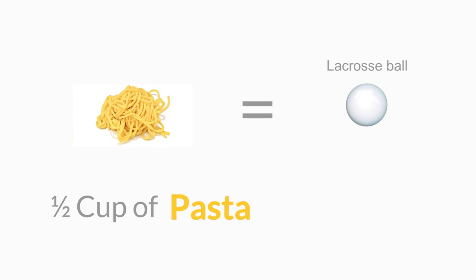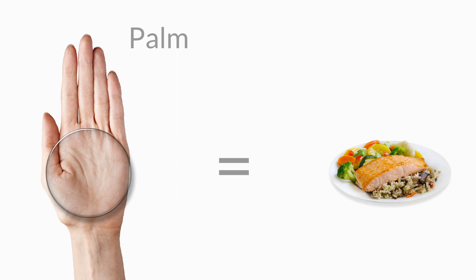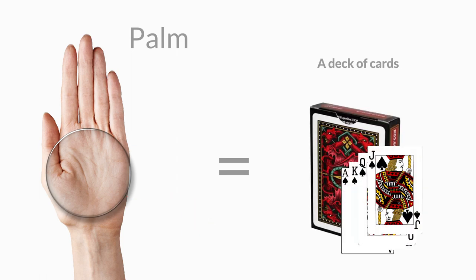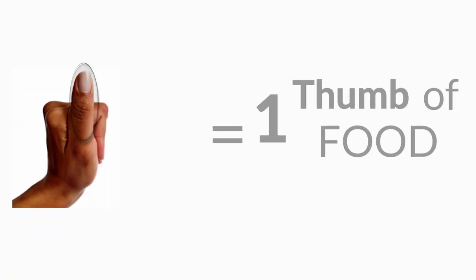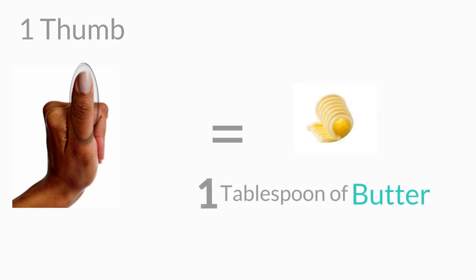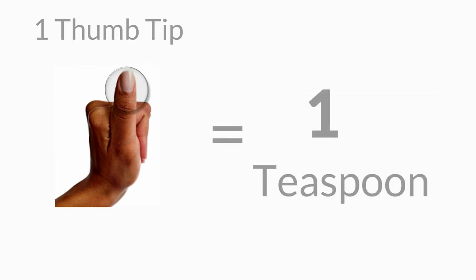and pasta would look. The size of your palm without the fingers represents the amount of protein that you need at each meal. An average size palm is about 3 ounces, which is about the size of a deck of cards. Use your whole thumb to estimate 1 ounce of food for items like oil, butter, cheese, peanut butter, or mayonnaise. Use your thumb tip to estimate a teaspoon. This is the first joint to the tip of your finger.